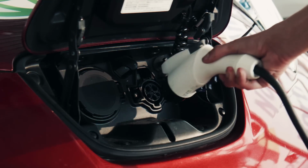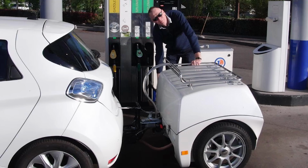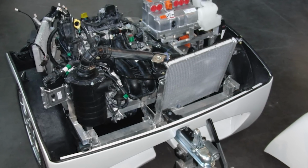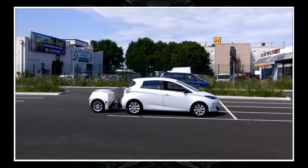It's not always possible to place another battery in the car's base, though. That's why the French company EP Tender decided to play it smart and placed an extra battery into a smaller trailer. Thus, using the EP Tender system, the popular Renault Zoe's range of 199 miles was increased to 398 miles.